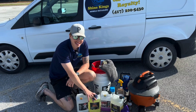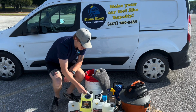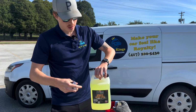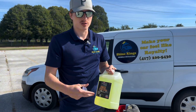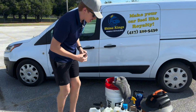So we're going to go ahead and get right in. The first thing you need to start your detailing business is an interior cleaner. This is the one we use. It's called Express Interior Cleaner. It's from P&S. Most of the products we use are from P&S. They make really good products, really professional products. They work really well.